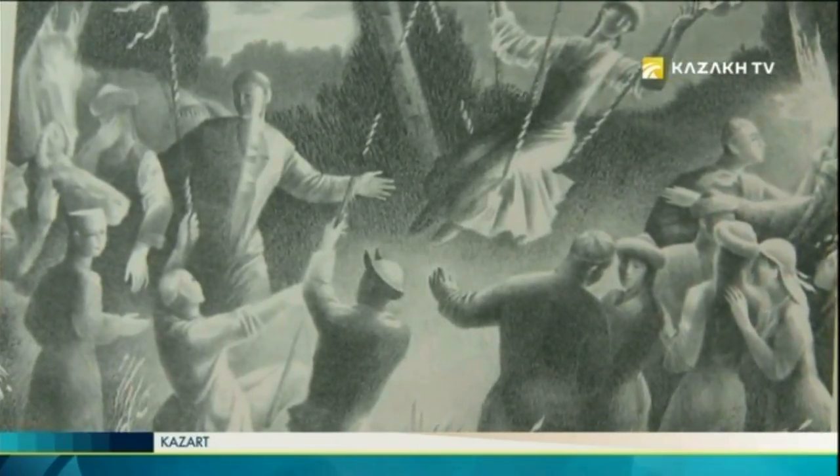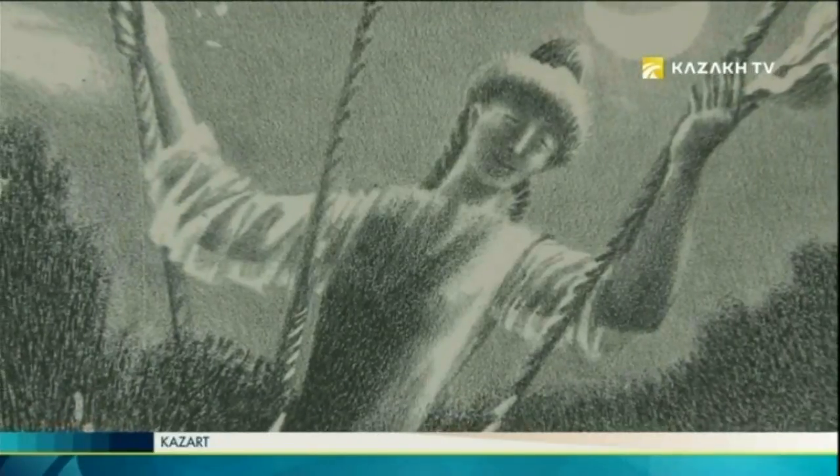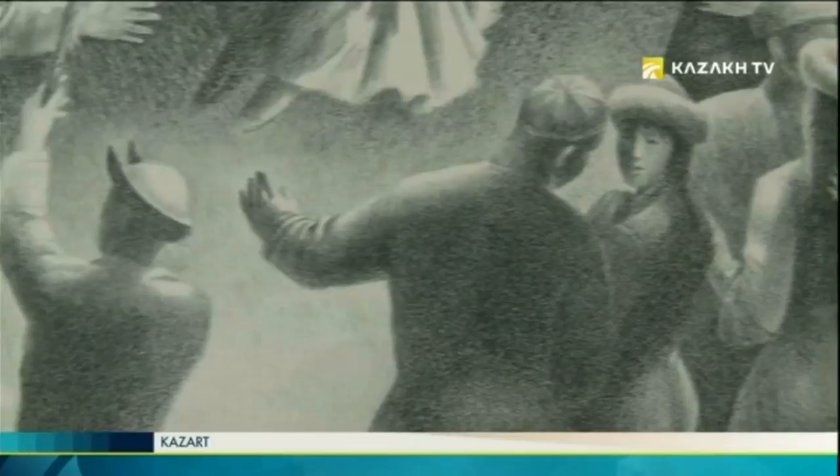Another work is Alti Bakan. Alti Bakan is about the life of young people and adolescents. Abai has plenty of poems about the youth. So this is one of my works, painted on the motif of Abai's poem. That is a generalized work.